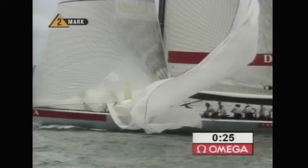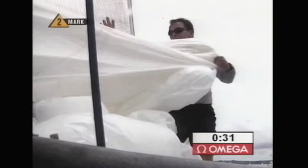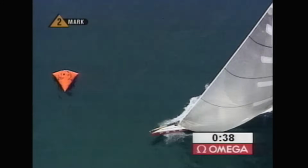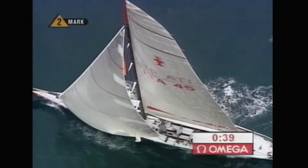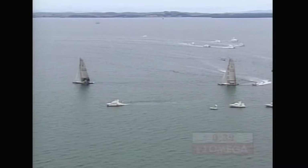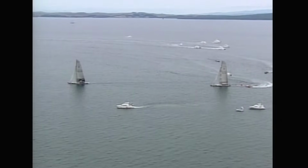Classic move here, Peter, is for Team New Zealand to hold, sort themselves out, wait for Prada to come round. When Prada break right, Team New Zealand will go with them. The clock's still ticking. Over half a minute and still going. As Prada round, 39 seconds. So they've taken 6 seconds out of Team New Zealand going into leg number 3, the second beat to windward.